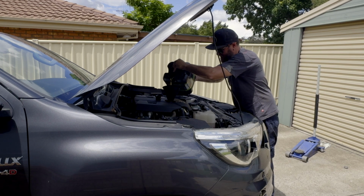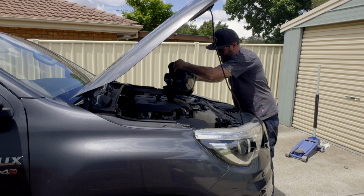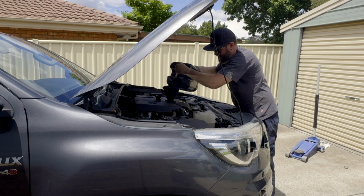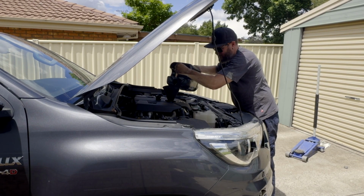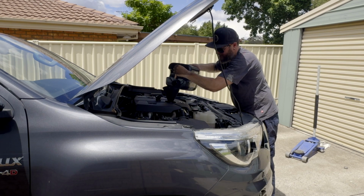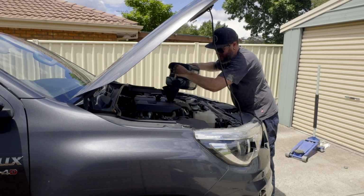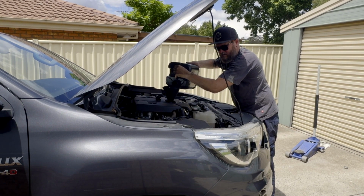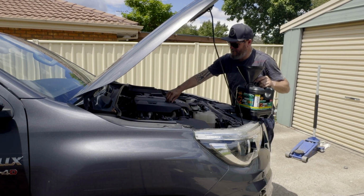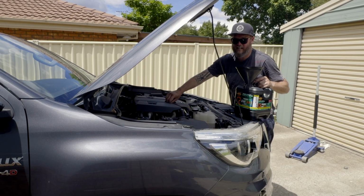Be careful, you don't put it in too quick, otherwise it's going to go everywhere. Air locks and comes back out. You do need a special oil for the DPF, so I get some good stuff. DPF compatible is what you're looking for. Just a cleaner oil. It's about 6.5. I don't need to check it because I know.